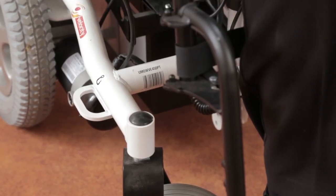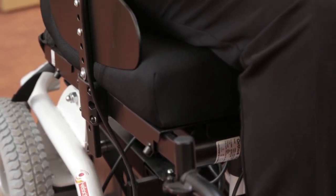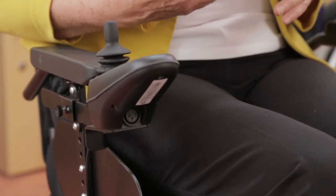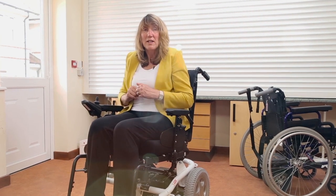They are big, heavy pieces of equipment. Sometimes difficult to get in the back of the car, but they do give a lot of support to the person who's sitting in them. But it's always worth comparing them with a scooter. Some people find the joystick control easy to control, other people find it quite difficult. So when people look at these options, it's good to think about other things such as the scooters as well as an electric wheelchair.